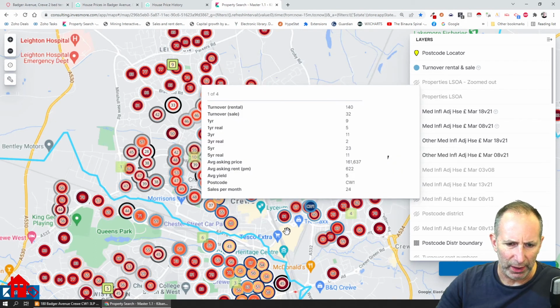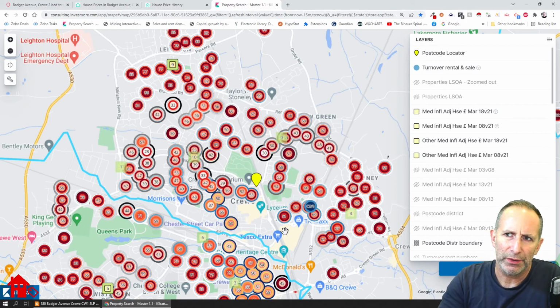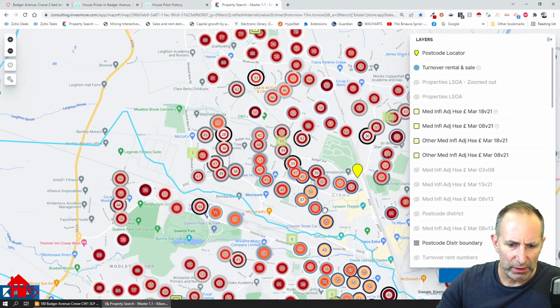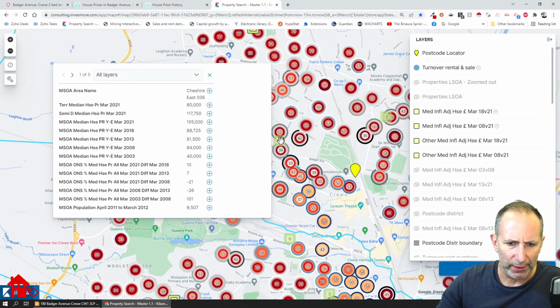And the reason for that, I think, is because more and more investors are getting into the mix and they're kind of spreading out into places like Crewe. Originally, they might have looked at Manchester, but they're just looking further afield, and therefore they're looking at places like this. So this is getting hot. And when I look at the capital growth data for this little patch, it's grown 10% above the rate of inflation up to March 21.